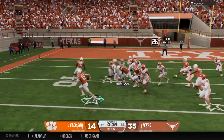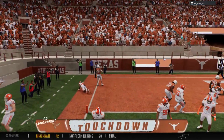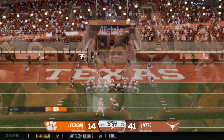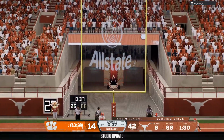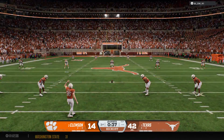That's a designed quarterback keeper. Touchdown, Texas. Still no answer for this offense. Chris, how about the offensive coordinator here trusting his quarterback to be able to make a play on the designed QB run? Knew he'd take care of the ball and get positive yards, and he did even more. Comes up with a touchdown.